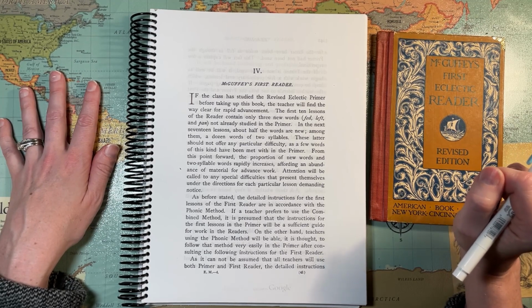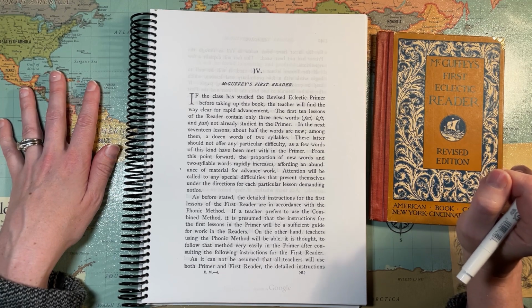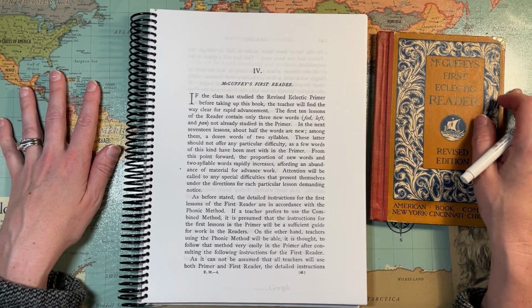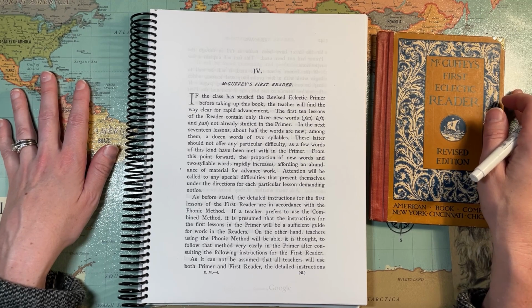particular lesson demanding notice. As before stated, the detailed instructions for the first lessons of the first reader are in accordance with the phonic method. If a teacher prefers to use the combined method, it is presumed that the instructions for the first lessons in the primer will be a sufficient guide for work in the readers. On the other hand, teachers using the phonic method will be able, it is thought, to follow that method very easily in the primer after consulting the following instructions for the first reader.